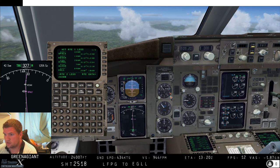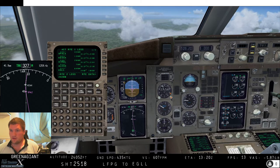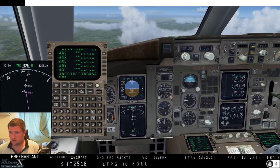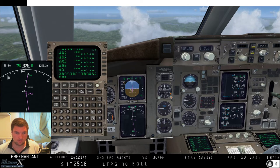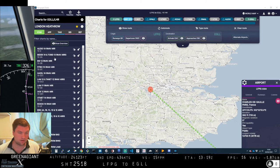Let's get rid of some of these charts. Nope, that's not what I wanted. And then we'll have a look at landing then, because we'll be at top of descent reasonably quick. Get rid of that, get rid of that, and get rid of that. Don't need any of them. So, Heathrow, open charts list. And yeah, we're pretty much at cruise. So let's have a look.